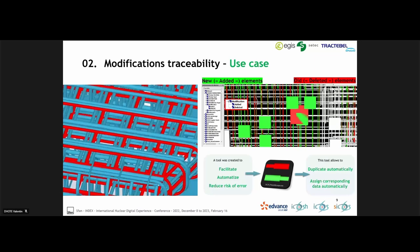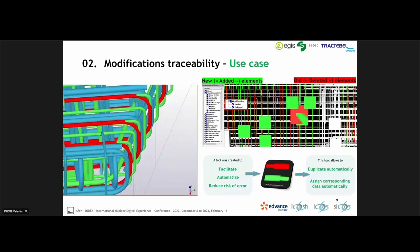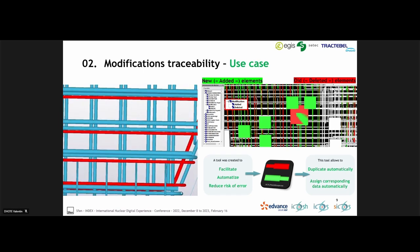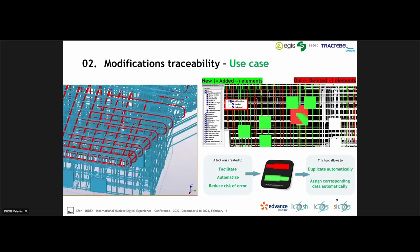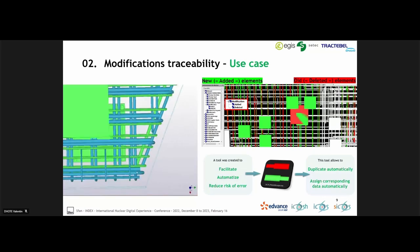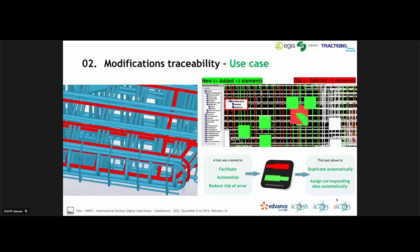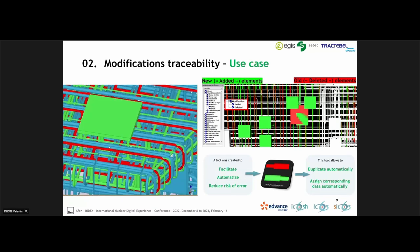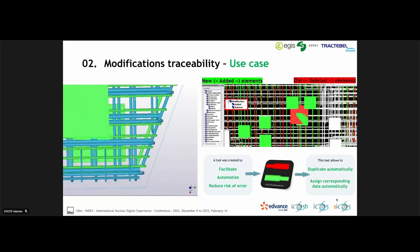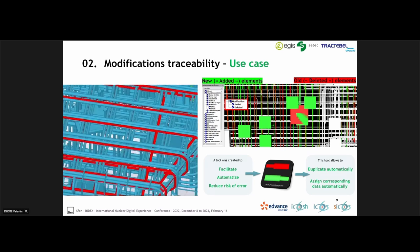So in order to answer and to fit the requirements coming from the client or the contractor, as explained by Bruno previously, we have developed a tool that allows the draftman to import all the necessary data linked to each modification request received on site, while duplicating those elements and rebars and other elements in the model. Following the use of this tool, the result will be as you can see in the picture on the right side. We'll have one item, which is the new added element as presented by Bruno, and the old one, which is the deleted element in red.